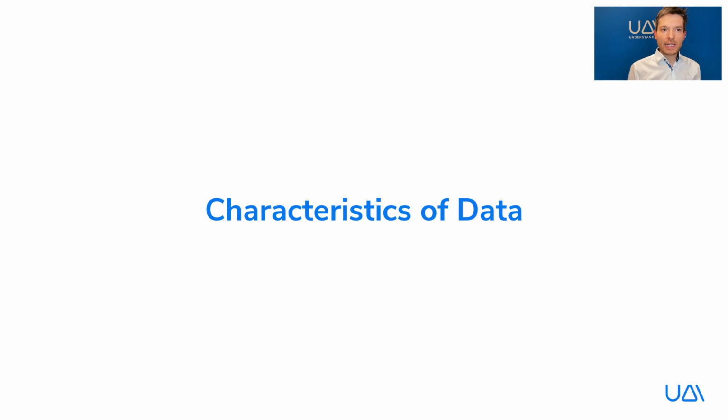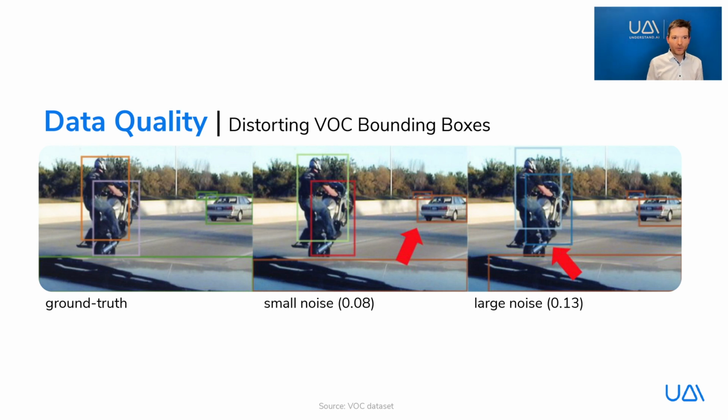Now let's look into that data a little bit. Let's start with the characteristics of data. There's the data quality aspect. When we talk about data quality, we typically do not mean the sensor quality, like photos, LiDAR scans or noise recordings. We're talking about the quality of the labels we have. Here you can see a data set called VOC, with a motorcycle doing a wheelie on the left-hand side, and you see those bounding boxes, those square things. These are called bounding boxes, and they annotate and describe what's in the picture. There's one for the motorcycle, one for the rider, and a couple of others for the cars.